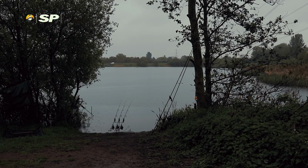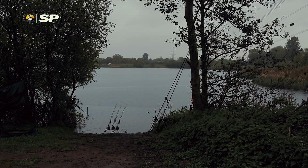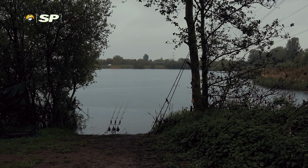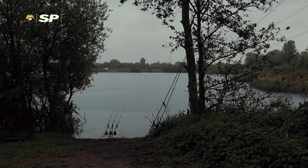I don't know where this storm's just come from. It certainly wasn't forecast. But the left-hand rod's just gone. Just put back a stocky, a low double. But the good thing about it is it's absolutely crapping out the bait. So they've definitely been on the spot.